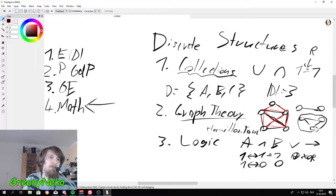And there are some strategies, some algorithms like DPLL and the resolution algorithm, that basically say whether the problem can be solved or not, as fast as possible. Yeah, so that's logic.